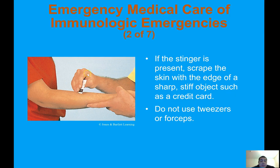So this was what I was saying earlier. Grab your credit card and scrape along the skin. It's going to help pull that stinger out that's lodged in right there. If you use tweezers and you try and pull it out, part of the stinger might come out, but there's still going to be a little part left in there. So it's a lot easier to go ahead and grab a credit card and scrape across the skin.